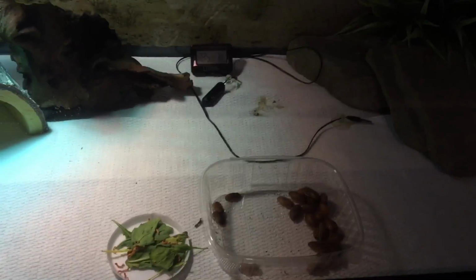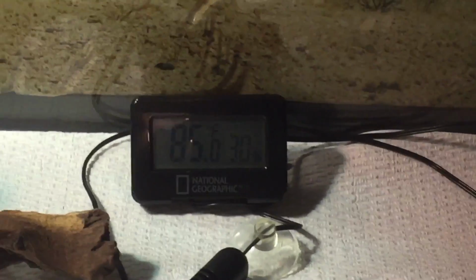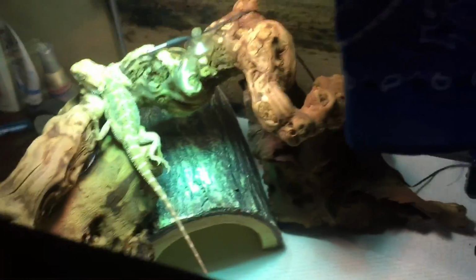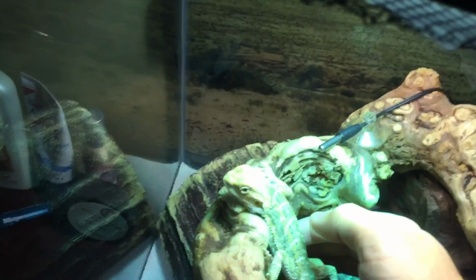And I just turned his lights on this morning, so it's about 30% humidity, but this light I turned on this morning will bring it down with all the heat in there. So his cold side, I don't know if you guys can see that, it's at 85 degrees, 30% humidity. And then we're gonna move this probe up here, and it usually reaches about 100 degrees. So we'll wait for that. But while we wait for that, I'll just show you this beautiful guy.